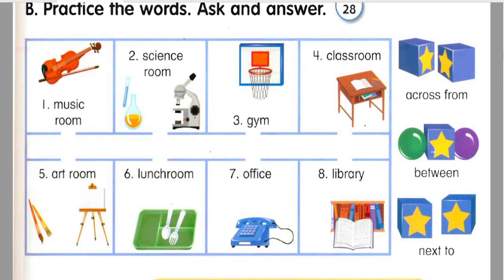Number 6. Where's the lunch room? It's between the art room and the office. It's across from the science room. Number 7. Where's the office? It's between the lunchroom and the library. It's across from the gym. Number 8. Where's the library? It's next to the office. It's across from the classroom.